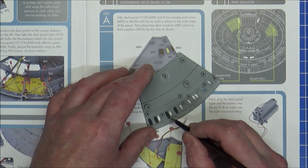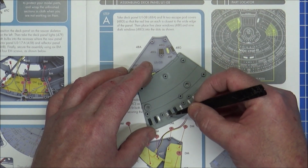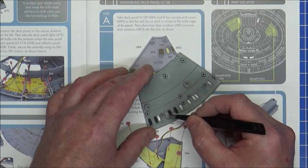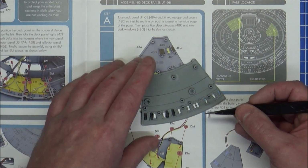It's like the pieces on the neck are all one full piece. Putting these in is just mind-numbingly boring. I mean, it doesn't even give the impression that there's lights, the windows. It just makes it look like somebody's just, oh, I don't know what I'm doing.